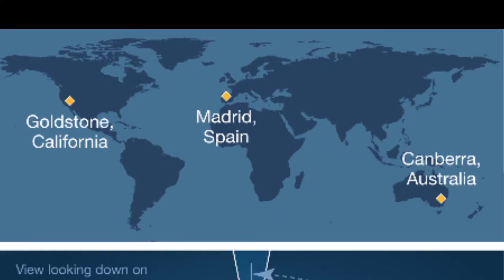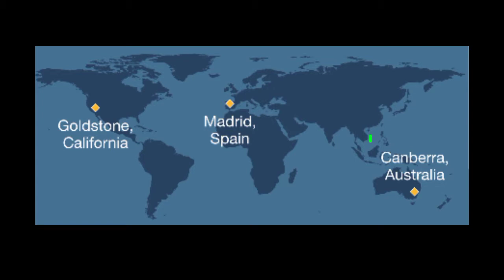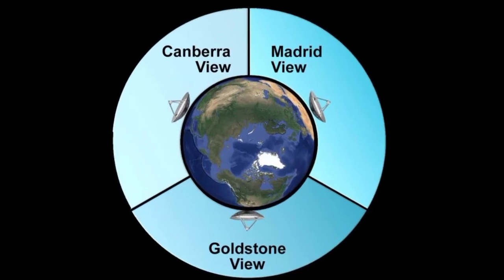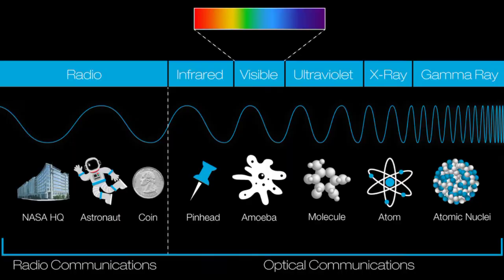It consists of 3 deep space communication facilities placed approximately 120 degrees apart around the world, near Canberra in Australia, Madrid in Spain, and Goldstone in California. This strategic placement permits constant observation of spacecraft as the Earth rotates on its own axis.